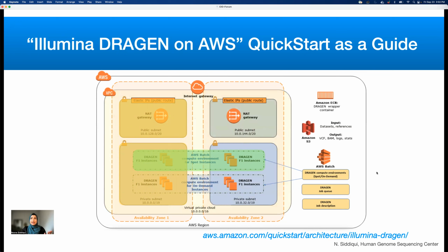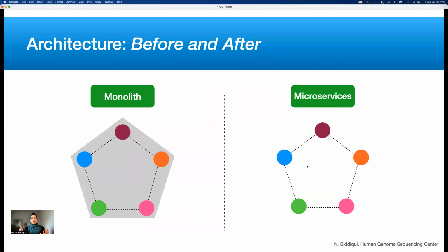I really wanted to highlight this because compliance and security are paramount for clinical data. And being able to use this quick start and other white papers regarding HIPAA compliant projects running in the cloud was really imperative to the success of developing our own solution. So we studied this architecture and decided on a similar one that was capable of scaling to handle our burst workloads. And through this process, we actually containerized and modularized a lot of our software.